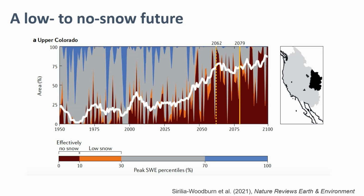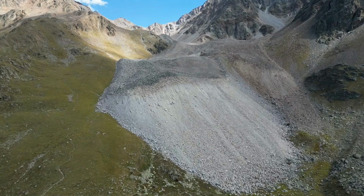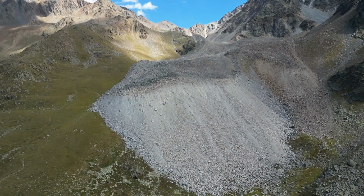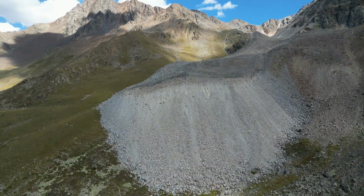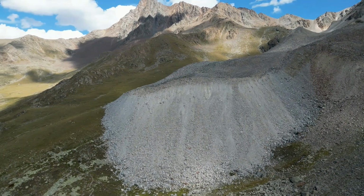So I want to present this doom and gloom picture, but then also give you a thread of hope potentially. The idea that there could be an underutilized or poorly understood water supply out there already that people haven't really been thinking about. And so I want to change that, give you that perspective today. And what I'm going to talk about, because you know from the title of my talk, are these features known as rock glaciers. So this is a drone video from the Austrian Alps.